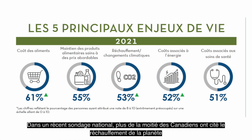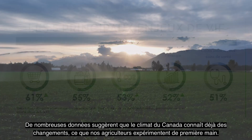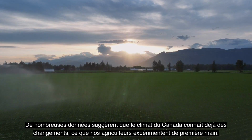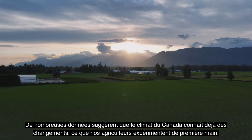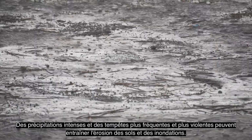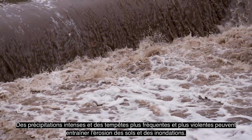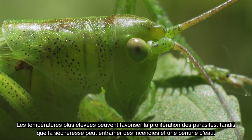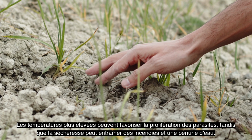In a recent poll, over half of Canadians ranked global warming or climate change as one of their top 5 life concerns. There's plenty of data to suggest that climate in Canada is already changing, something our farmers know firsthand. Intense rainfall and more frequent and severe storms can cause soil erosion and flooding. Higher temperatures can introduce pests, and drought can lead to fires and water scarcity.